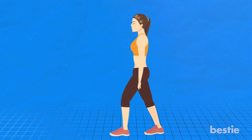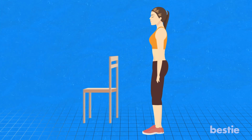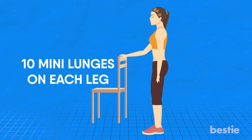Return to your standing position and repeat with the opposite leg. The lunge does not need to be deep. If you experience increased knee or hip pain, modify this exercise by holding onto a counter and taking smaller steps. Perform 10 mini lunges on each leg, repeat 2 to 3 times.